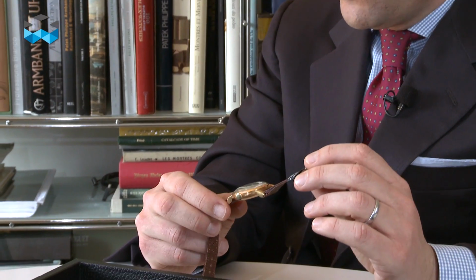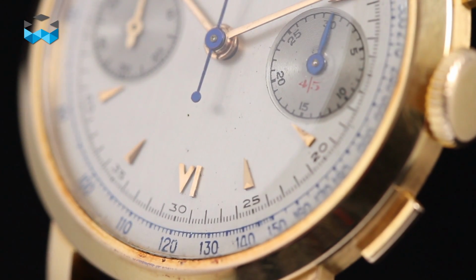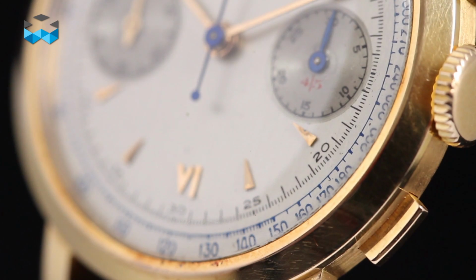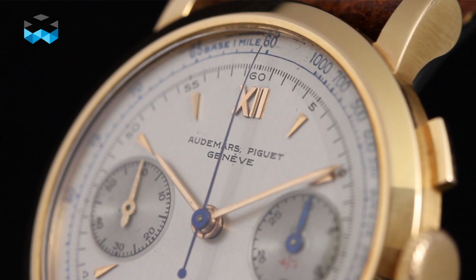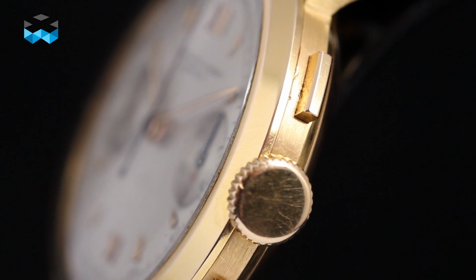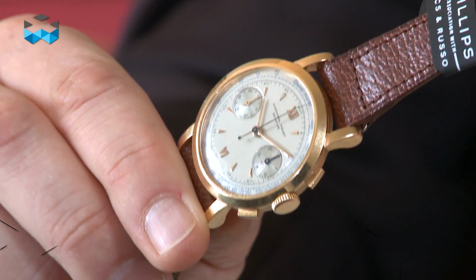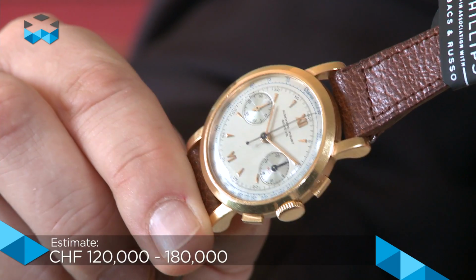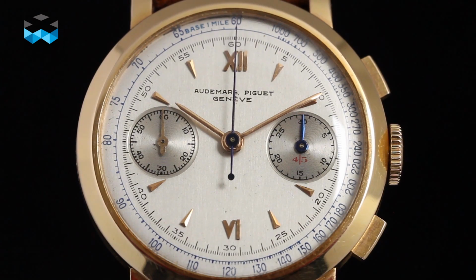I think, looking across the spectrum of chronographs, this is one of the most beautiful chronographs ever made by any company. As you may know, Audemars Piguet made much fewer pieces than most other distinguished brands, either from the Vallée du Joux or from Geneva, and I think at 120 to 180,000, which is in line with past results achieved for that type of chronograph, it offers a lot of value, especially when considering the all original condition and its rarity.